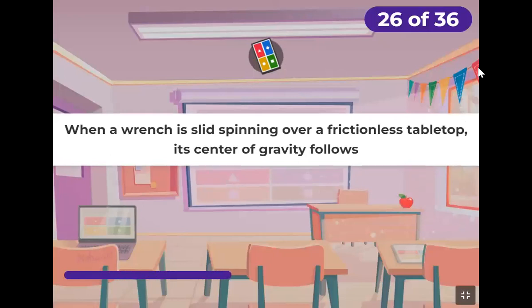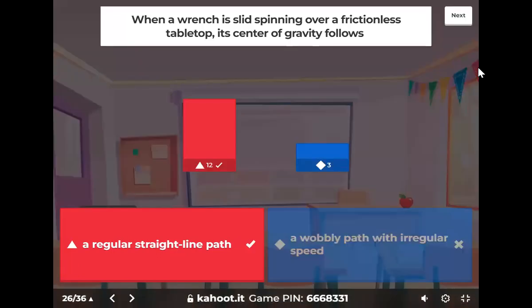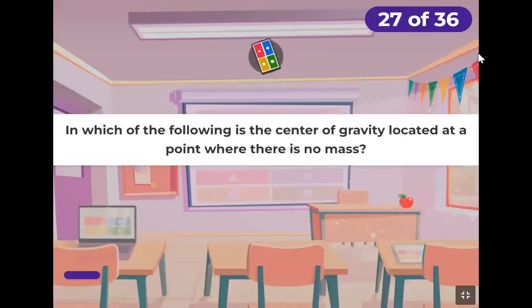A wrench is sliding and spinning over a frictionless tabletop. Its center of gravity follows a regular straight line path. Like if you attach some LED lights to the wrench, one of those lights would follow a straight line path, the one at the center of mass. There you go. Which of the following: is the center of gravity located at a point where there is no mass?